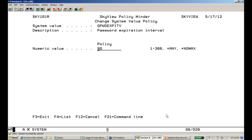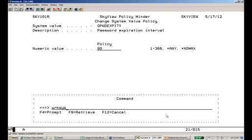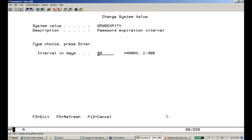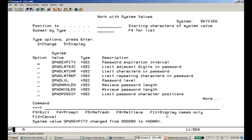So I'm going to pop up a command line here, and I'm going to work with the password system values. So best practices does say that your password expiration interval should be 90 days. So that's set at best practices, but what happens if that gets changed? So what happens if this value somehow gets changed to no max? All right, you would definitely want to know about that.